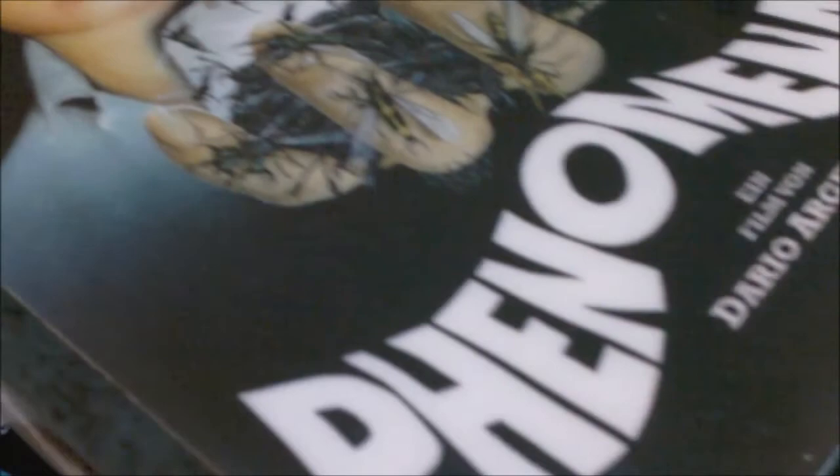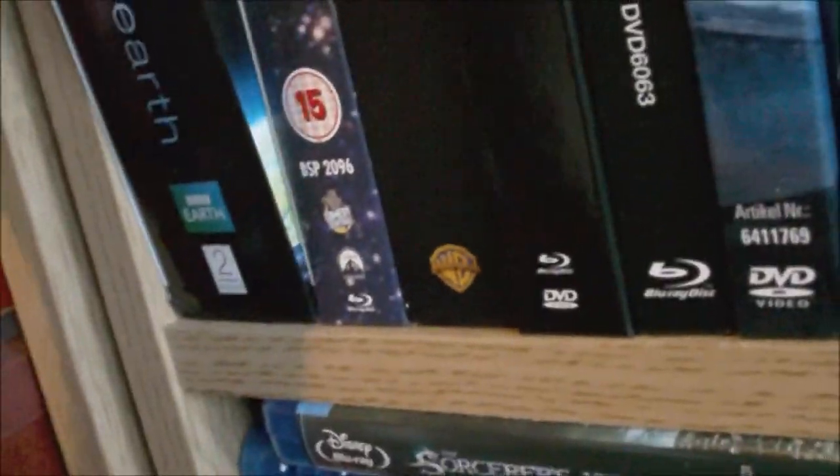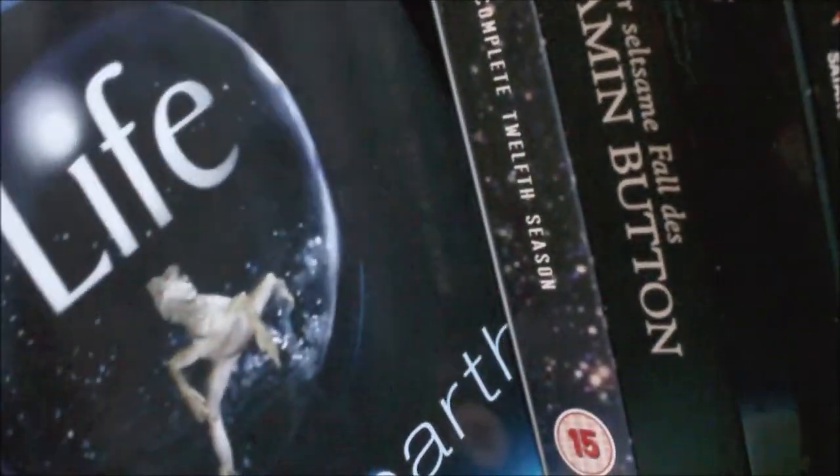It's not the DVD, it's not the Blu-ray, it's the DVD version, but it's kind of a lenticular metal pack. So I just kept that up there beside the rest of the stuff. And we have got season 12 of South Park and Planet Earth and Life. I've already got Planet Earth on DVD, but I had to get it as well.